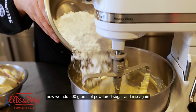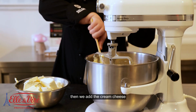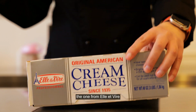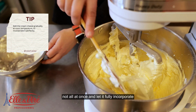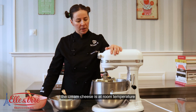Now we add 500 grams of powdered sugar and mix again, letting it fully incorporate. Then we add the cream cheese, 800 grams of cream cheese. I use a slightly salty cream cheese, the one from Eledvir. I add part of the cream cheese first, not all at once, and let it fully incorporate into the butter and sugar mixture. Then I add the rest. The cream cheese is at room temperature.